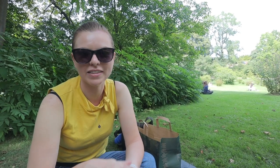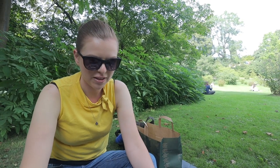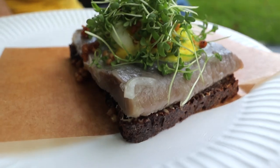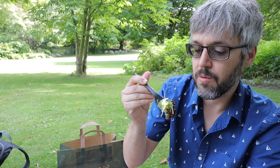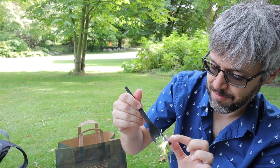The bread is a rye bread, and then there's usually some sort of butter or even lard sometimes on top, and then they put all of your toppings. We got some of the more traditional flavored ones. So it usually starts with herring, and ooh, the herring looks really nice in here. You can just see how flaky it is.